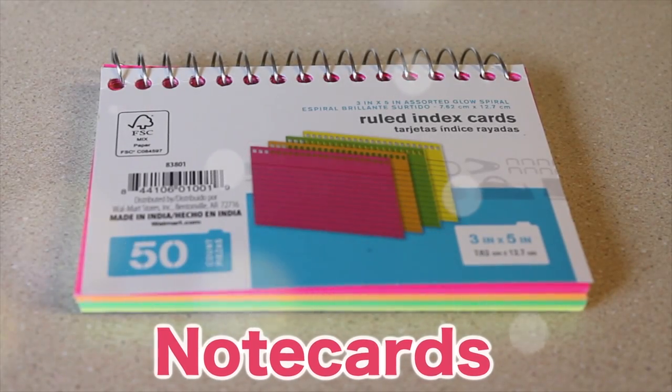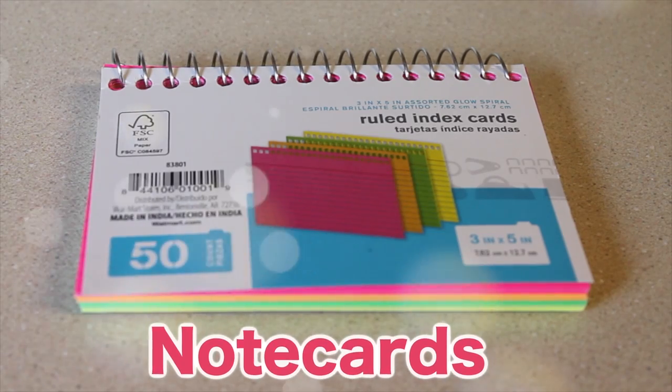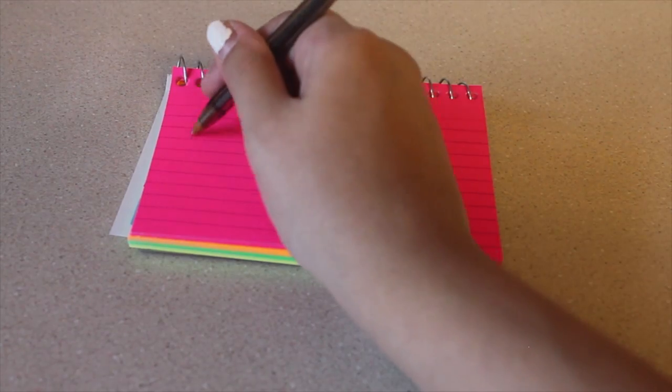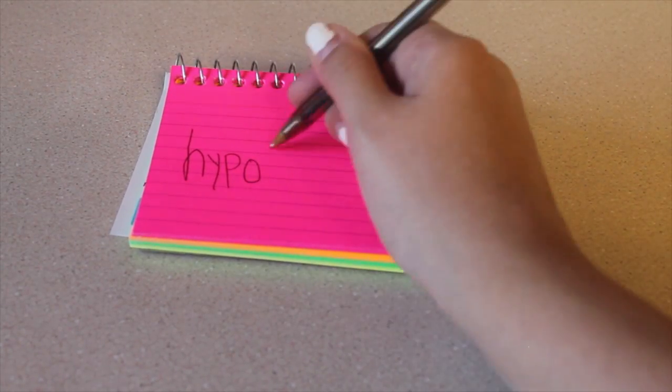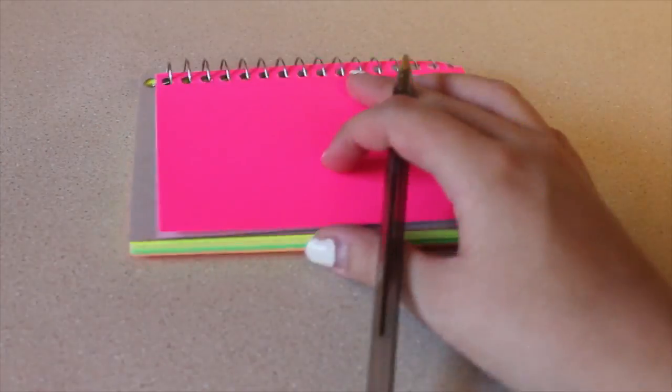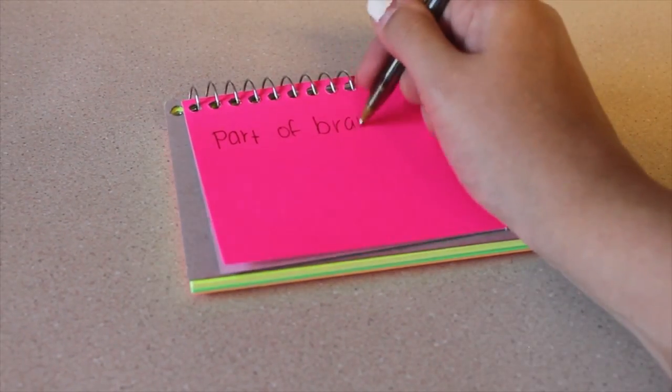A great study tool is note cards. Write down a keyword and then the definition on the other side. Writing out the words will help you remember them better. And right now, I'm in the middle of making note cards for my nutrition class because I have a test coming up soon.